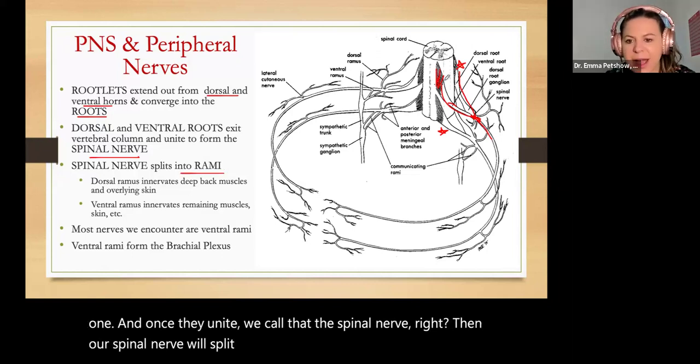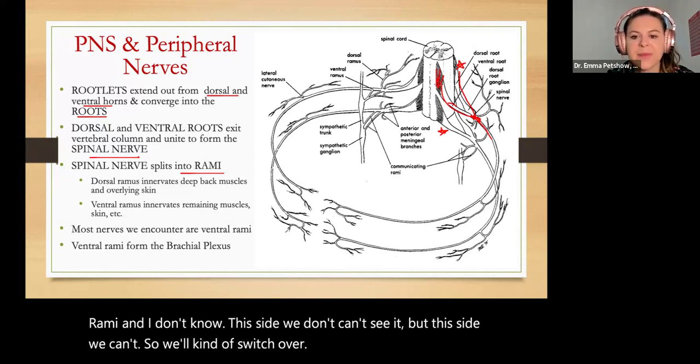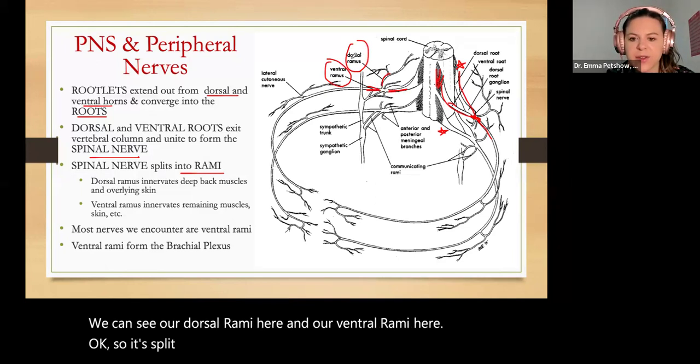And I don't know, this side we can't see it, but this side we can. So we'll kind of switch over to this side here. We can see our dorsal rami here and our ventral rami here. All right, so it's split now. This was spinal nerve, dorsal rami off, ventral rami off.